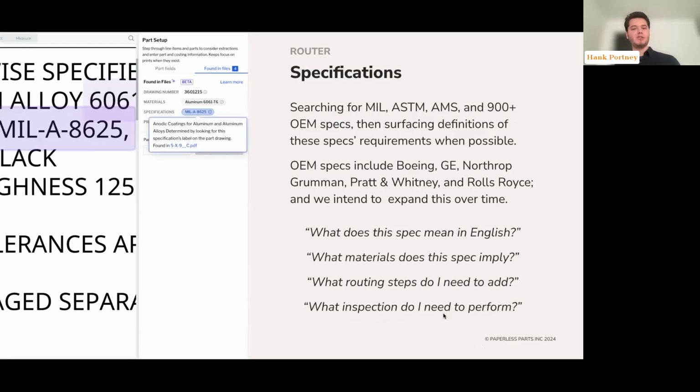And of course, Wingman also understands these requirements not just in their written form, but also as specifications. Wingman for a while has been searching for MIL, ASTM, and AMS specifications, specifically process and material specifications. But we've just added a brand new capability here, which is we've added 900-plus OEM specs. And we surface the definition of these right in the app when possible. Those OEM specs include Boeing, GE, Northrop Grumman, Pratt & Whitney, Rolls-Royce, and more. And we really intend to expand this over time.